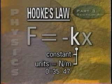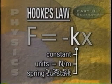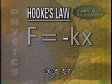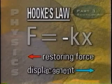The value of k depends on the nature of the object and is often called the spring constant. For example, the k for a spring has a higher value if the spring is more stiff. The minus sign in the equation indicates that the restoring force is always in the opposite direction to the displacement.